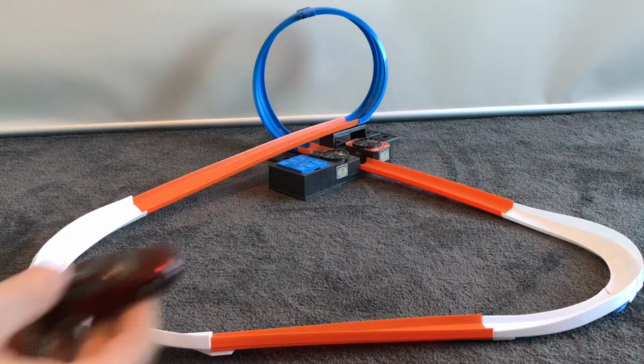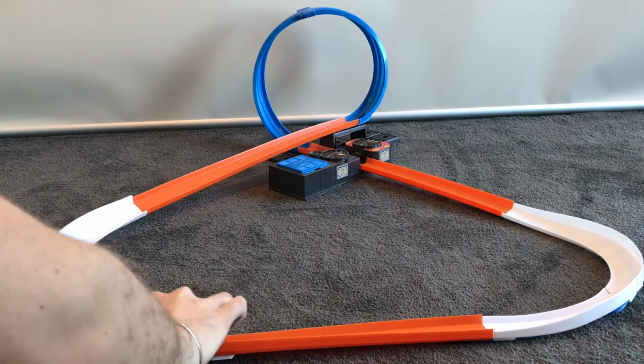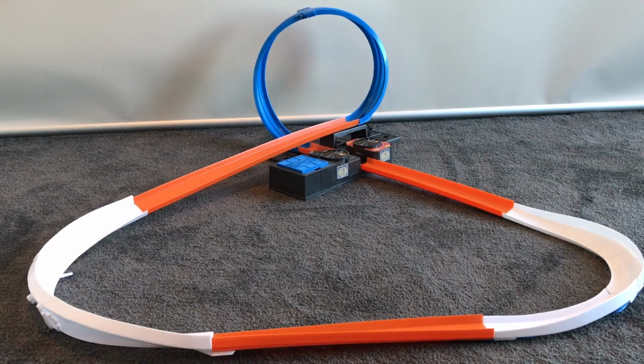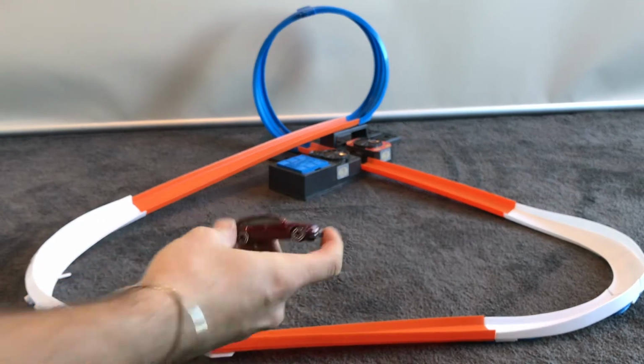All right, here it is on the track. Don't have much hope for it. Yeah, pretty pathetic.